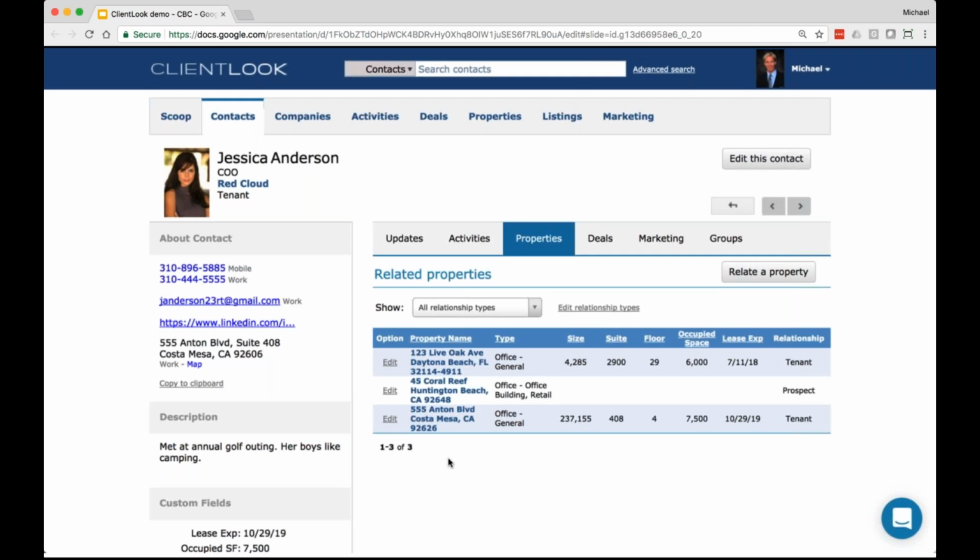So the idea is I can pull up Jessica's record and quickly identify that she's related to 3 properties. And if I look along the right side in that relationship column, I see that she's a tenant of one. She's a prospect for another property. I must have presented this to her at some point. And she's a tenant for another one. And I see lease expiration and the square footage and suite, floor and all that kind of stuff. So this is really powerful.